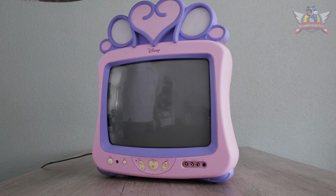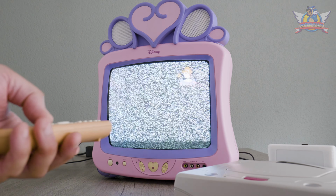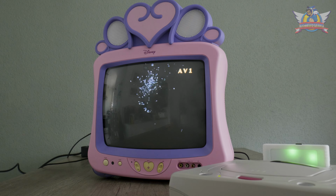The main thing is seeing if it works. It turns on and it goes to video output channel 1. I guess this thing was attached to a DVD player or something back in the day. It came with this yellowed remote. Funny thing, it's Disney branded. So here's a graphic art overlay of what I think is Cinderella. I don't know, I'm not into Disney knowledge.